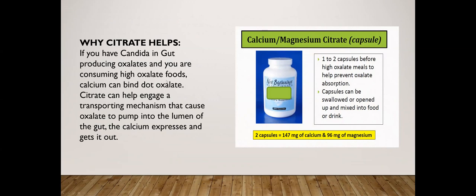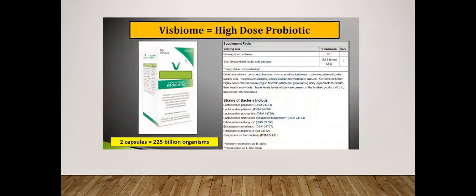Calcium can bind to the oxalates, and citrate can help engage a transporting mechanism that causes oxalate to pump into the lumen of the gut, and the calcium excretes it as it gets out. Now, here's the thing. If you have a lot of mercury, the bond between oxalate and mercury is really, really strong, so you might not be able to dissociate it as well in the presence of mercury. So that's why you have to do mercury detox too. Reduce mercury in your body.